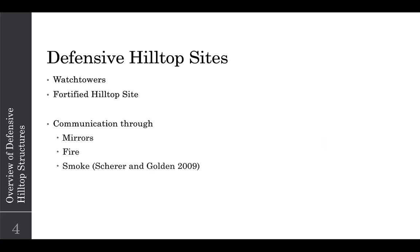raids. Watchtowers generally refer to sites that just contain a couple of platforms that were used to look over the landscape, and often lacked walls surrounding the entire complex. Watchtowers continued to be built and used by the ancient Maya into the colonial period.